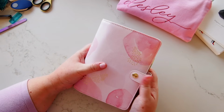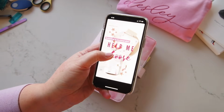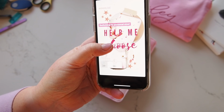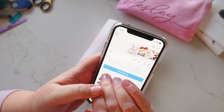So I think I put a poll up on Instagram. Actually, let's see how it went. I put a poll up on Instagram to see what people thought I should do, which one I should choose. And okay, here we go. Help me choose. And we are at 66% for the Thrive Pink Lavender and 34% for the There She Is. Now, I actually thought it would be a lot more towards the Thrive Pink Lavender. If we have a look at the numbers, you'll see 45 votes for the Thrive Pink Lavender and 23 for the There She Is.